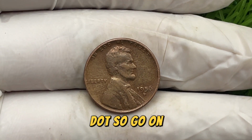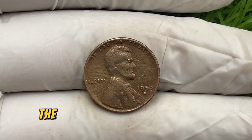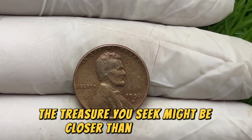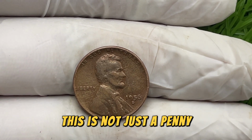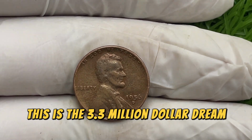So go on, check your pockets, your drawers, and your coin rolls. The treasure you seek might be closer than you think. This is not just a penny. This is the $3.3 million dream, waiting for you.